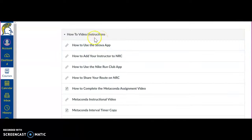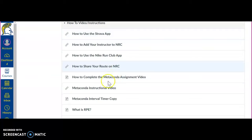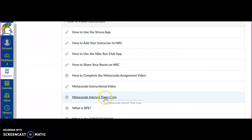So, the how-to video instructions. For how-to, you have your Metaconda instructional video, which tells you how to do it. You have your Metaconda interval timer, so you can play this while you're doing your Metaconda workout, and that'll help you because it has the timer, and it tells you what activity you need to be doing at the current time.